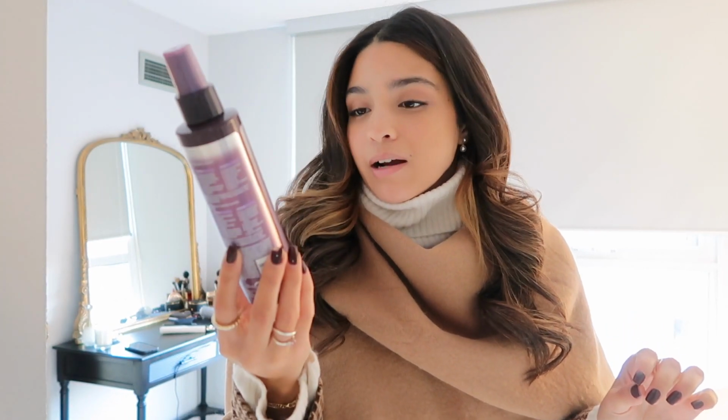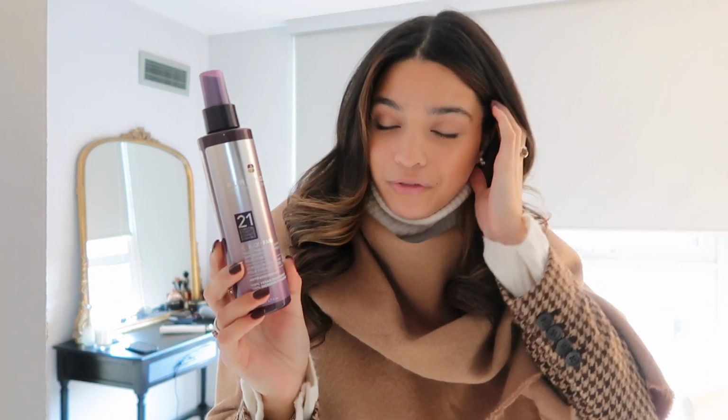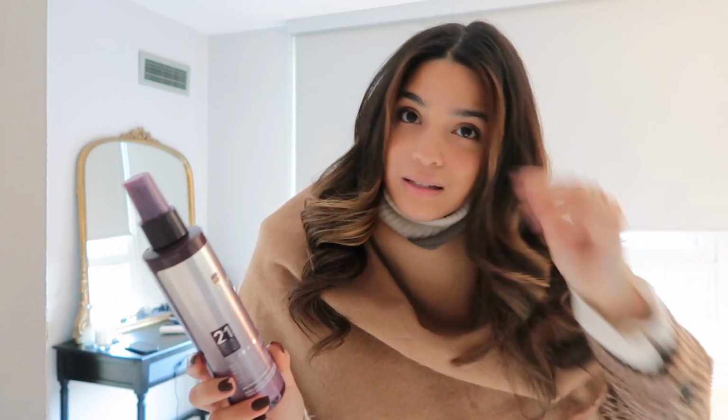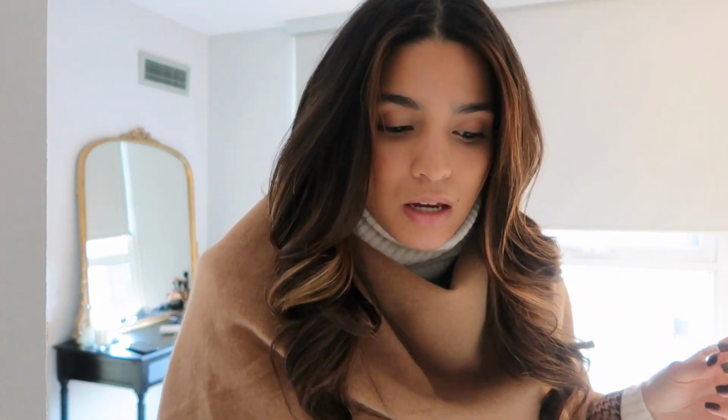I just wanted to put some product in my hair. This is my Pureology Color Fanatic Multitasking Leave-In Spray. I love this for frizz. It's also really nice because it also protects your hair from heat. So it does more than just control frizz.